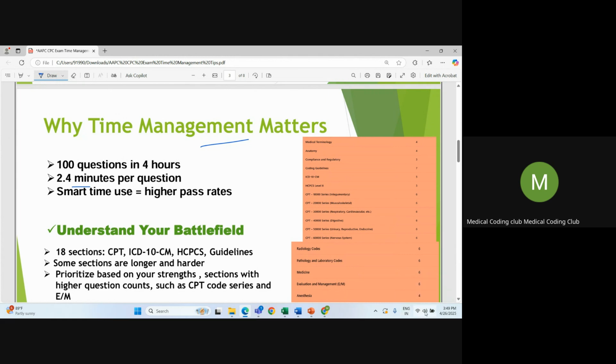So smart time use, higher pass rate. If you utilize time wisely and attempt all the 100 questions, there will be a higher pass rate. If you are in the mid range, where you are scoring some 60 to 70, and you have that fear of what if I don't pass, if you attend all the 100 questions, at least you will have the chance to get 70% or 71%. So in that range you will get a pass.